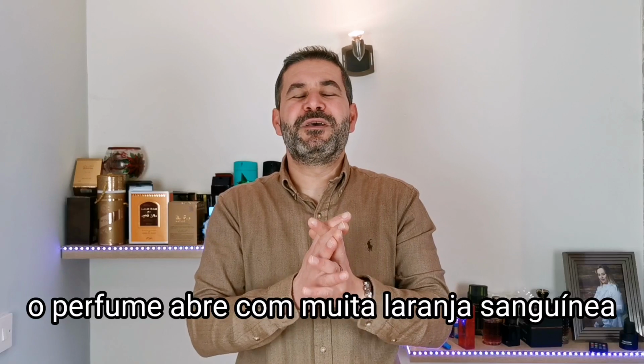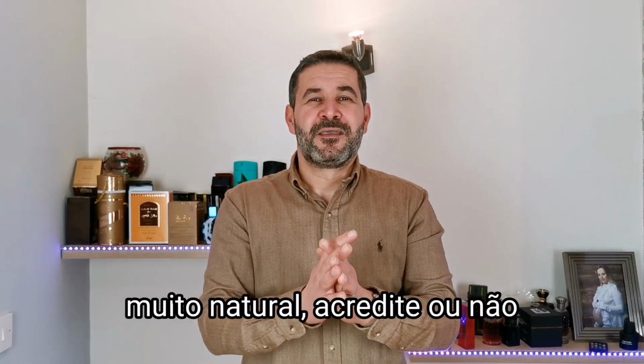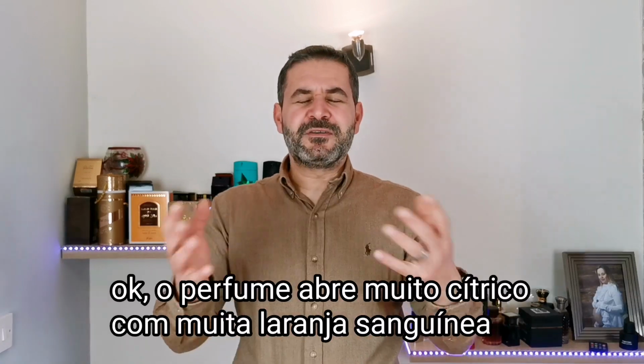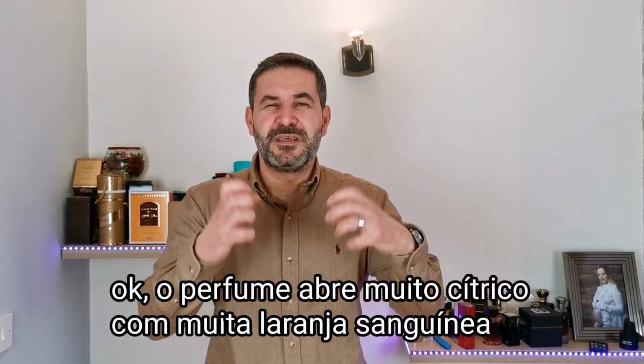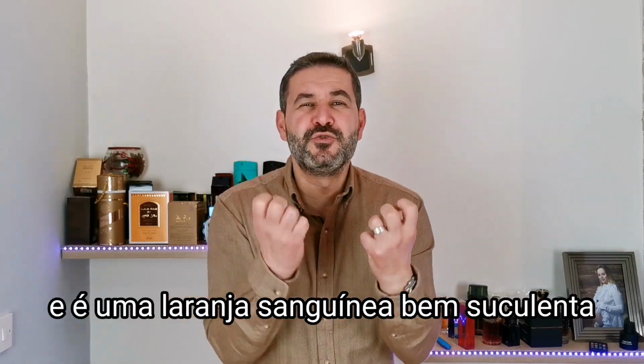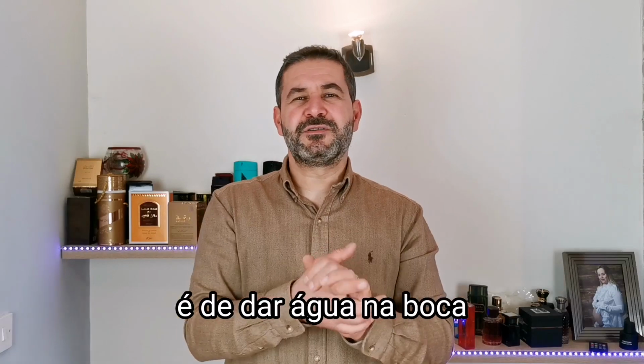Oh, wow. Okay, the fragrance opens with a lot of blood orange. Very natural, believe it or not. Okay, the fragrance opens very citric with a lot of blood orange. I would say it's a very juicy blood orange. It's a mouth-watering blood orange.